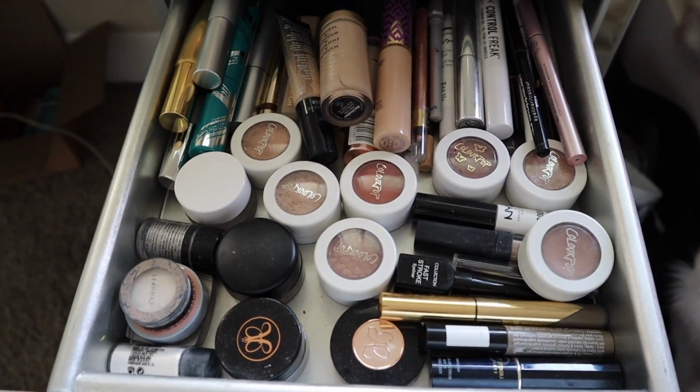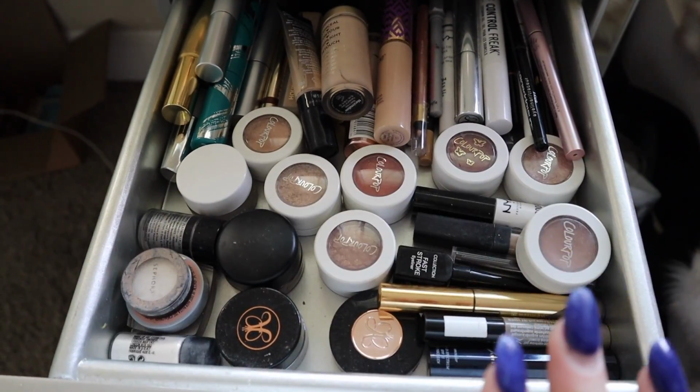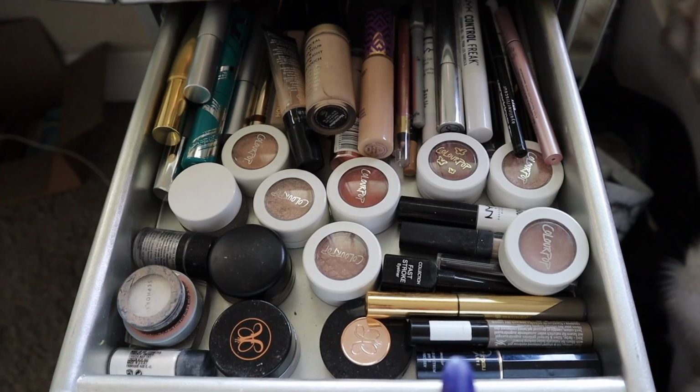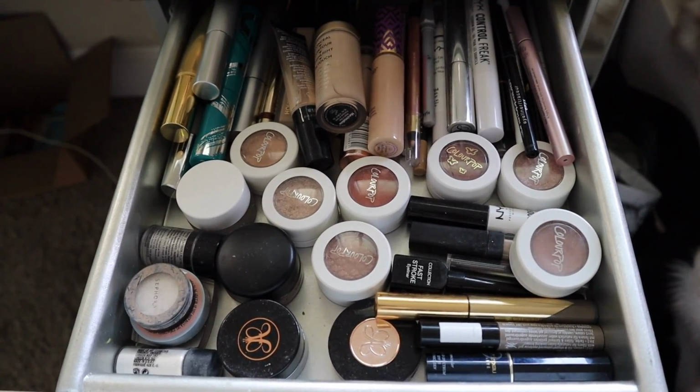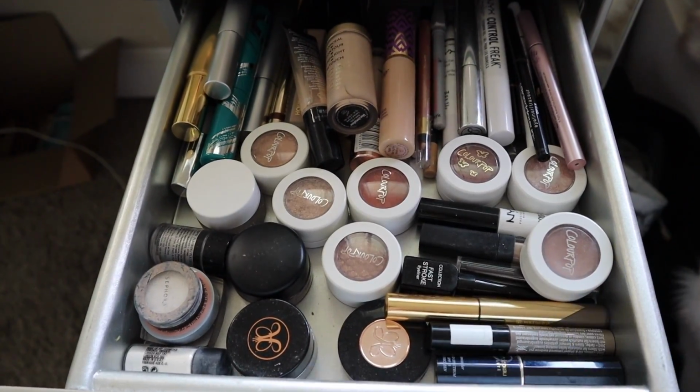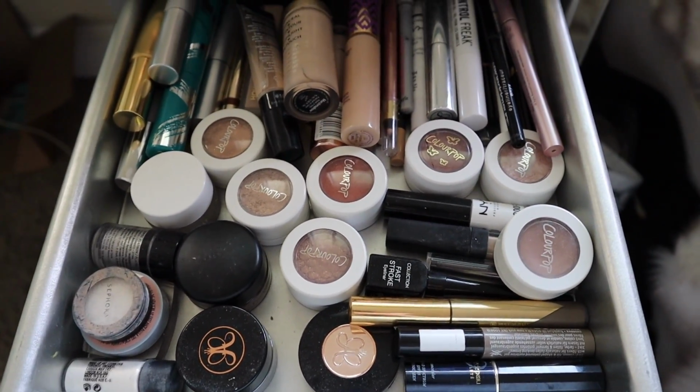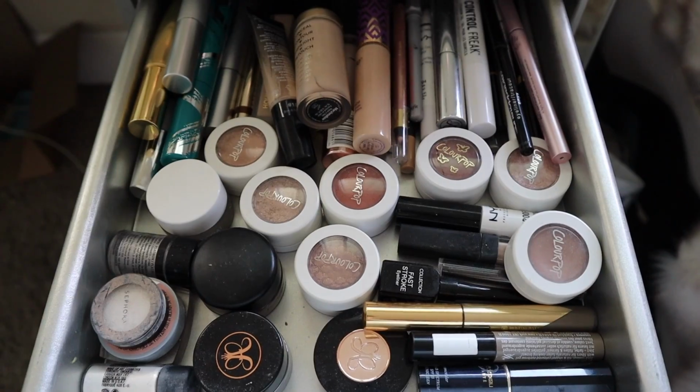Alright, this is the second drawer that I wanted to declutter with all of my eye products in it. I don't know what the best strategy is. I don't really want to take everything out. I just kind of want to show you guys the things that I'm going to get rid of. So I'm going to go through this off camera and try to pull out all the things I was planning on getting rid of and then show you guys what's left.